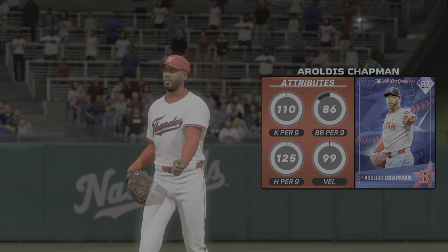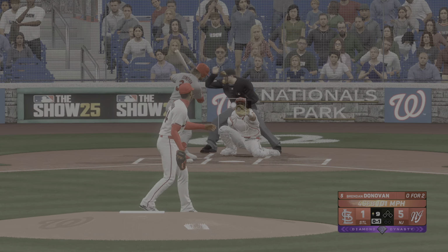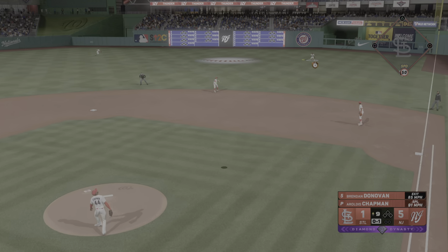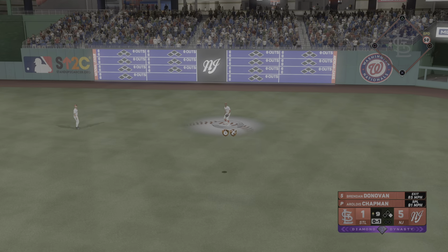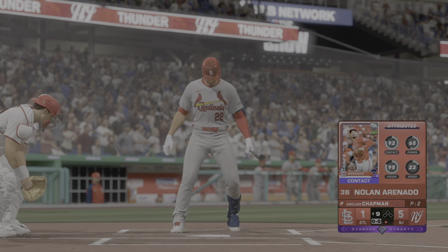Aroldis Chapman comes in to take over. And we all know about his slider. It's just filthy, man. And one of the better ones in the game, I'd say. Spin rate's very high, and it just breaks a ton. Swing and a ball drilled in the air towards right center field. Davis pulls that one down, and there's one down.